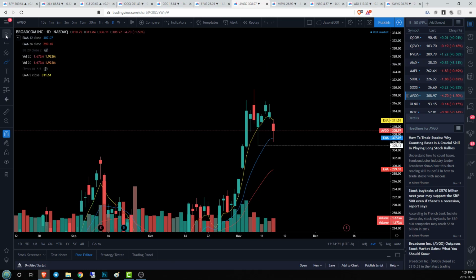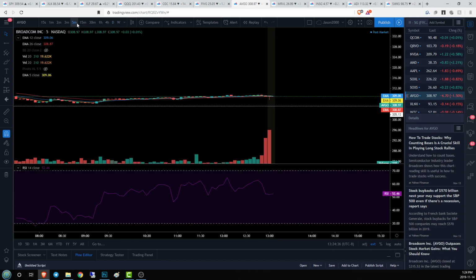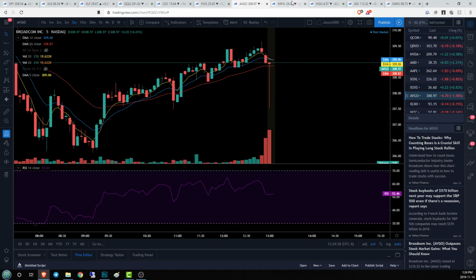If we go to our RSIs in the daily, this is the type of action that gets us back into a reasonable level of RSI. We've gone from basically 70 plus to 61 in 2 days. This is what we want to see. So bulls still in control of AVGO as long as you stay over 305 and keep this hourly trend alive.